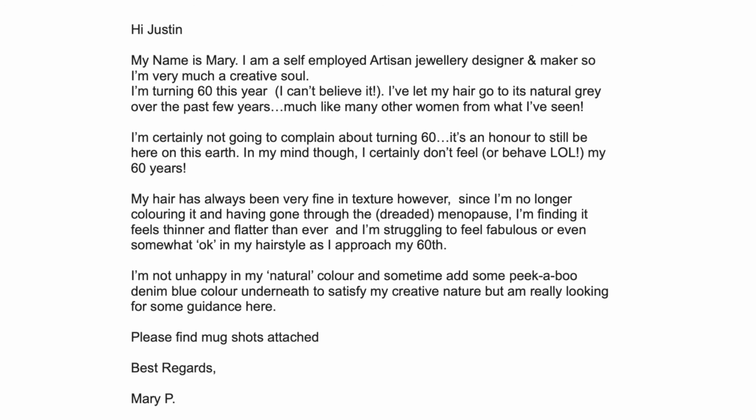In my mind, though, I certainly don't feel or behave my 60 years. My hair has always been very fine in texture. However, since I'm no longer coloring it and have gone through some dreaded menopause, I'm finding it feels thinner and flatter than ever, and I'm struggling to feel fabulous or even somewhat okay in my hairstyle as I approach my 60th. I'm not unhappy in my natural color and sometimes add a peekaboo denim blue color underneath to satisfy my creative nature, but I'm really looking for some guidance here. Please find my mugshots attached. Best regards, Mary."